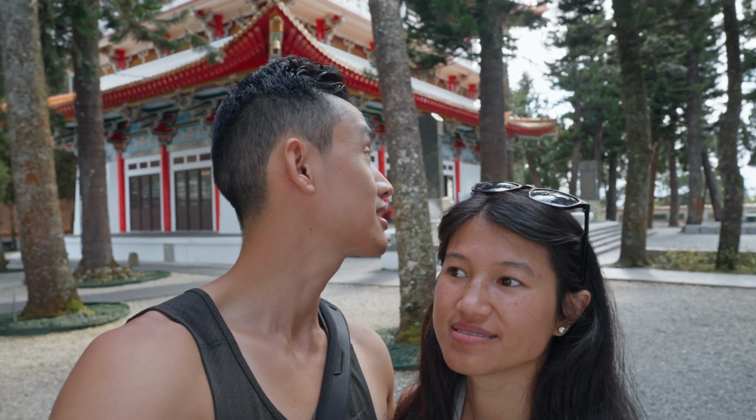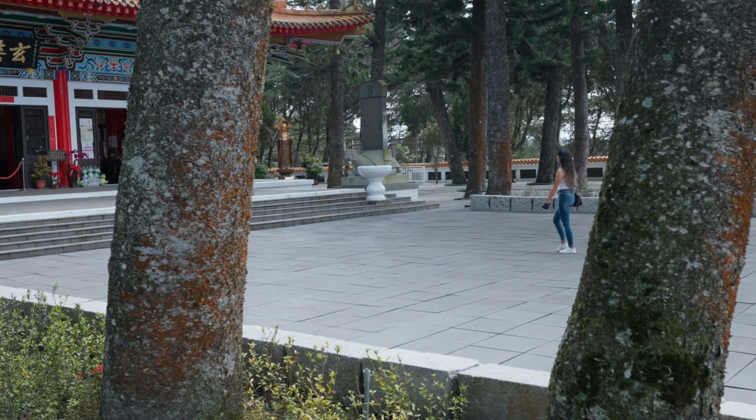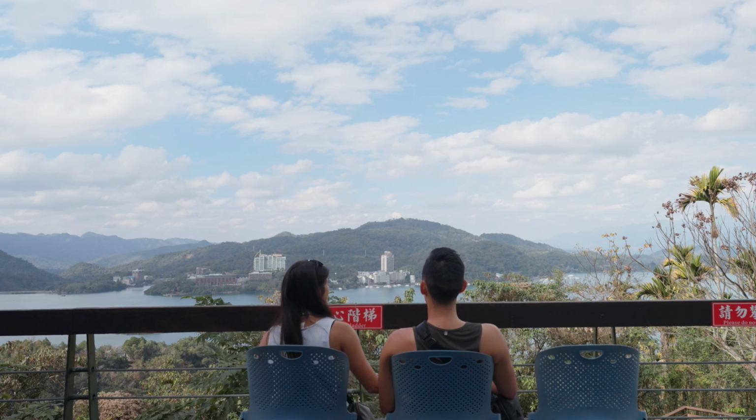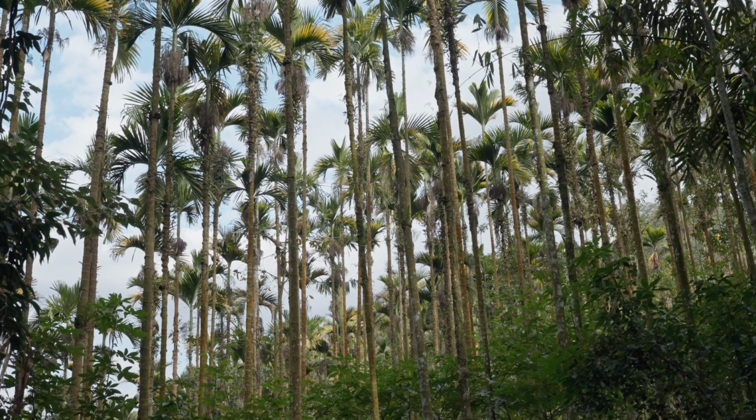Finally got Tamz up to the temple. It's a really beautiful temple, like the trees, the temple itself. Wow, it's really beautiful here. I think it's the surrounding area, and it's not just that. There's also like a viewing area where you can sit down and just enjoy the view of the lake. And the walk up here was really beautiful as well. So yeah, I now understand why the devotees do it, because you have to be really devoted to climb up that path.